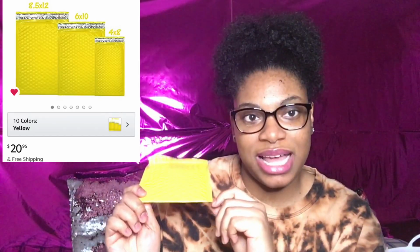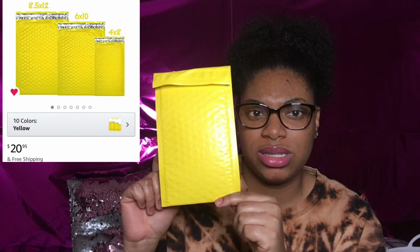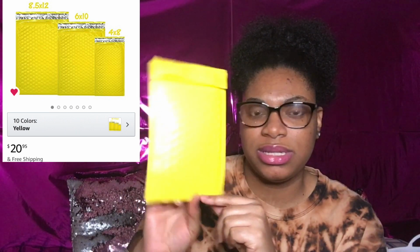I don't even remember, but if I do, I'm gonna just put it on the screen. I got 3 different sizes. This size, I think this is the 4x6. And then this size, this is the biggest one.